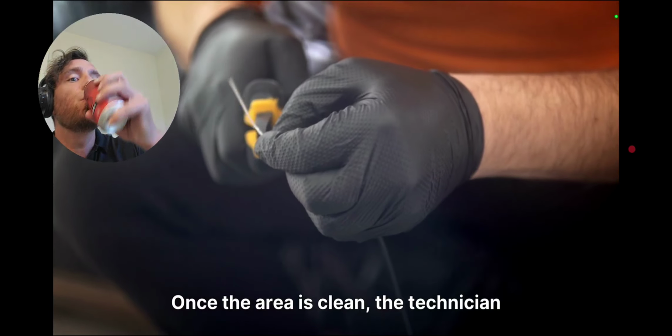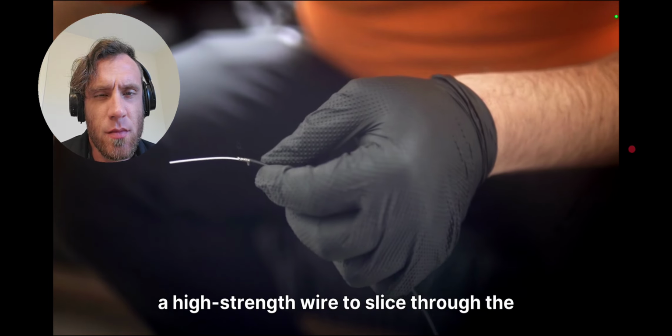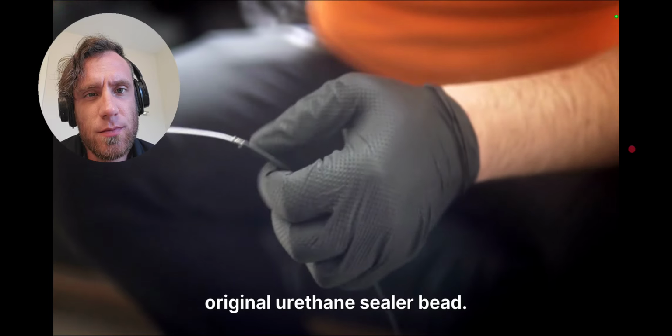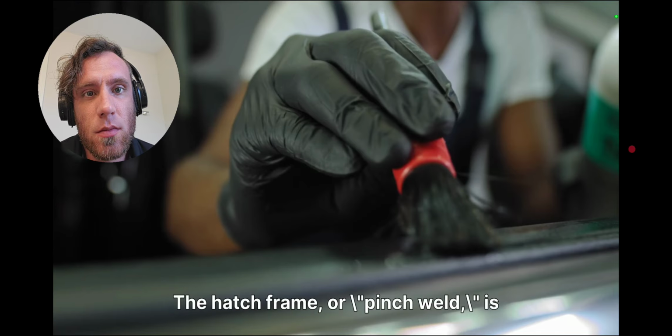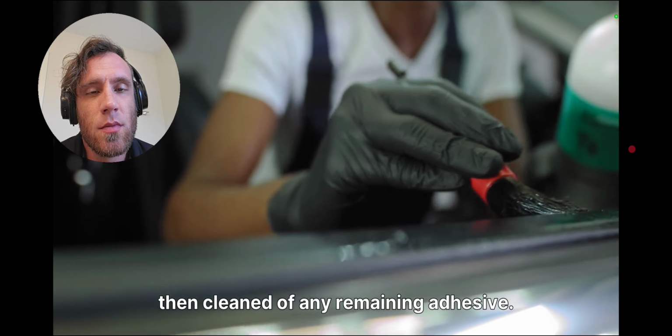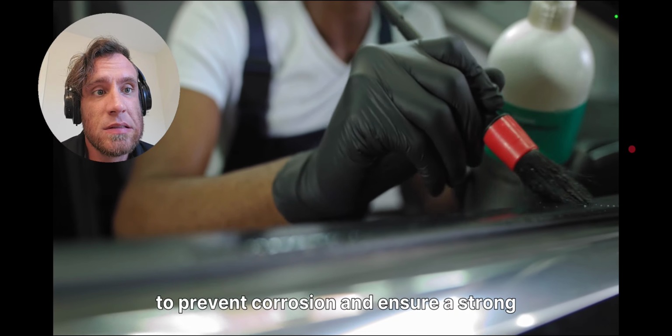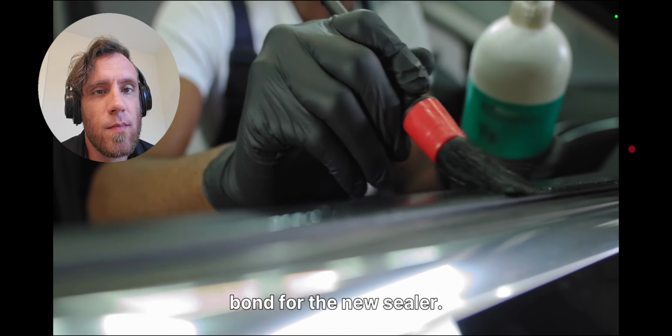Once the area is clean, the technician uses a specialized glass cutting tool or a high-strength wire to slice through the original urethane sealer bead. The hatch frame, or pinch weld, is then cleaned of any remaining adhesive. A primer is applied to the metal to prevent corrosion and ensure a strong bond for the new sealer.